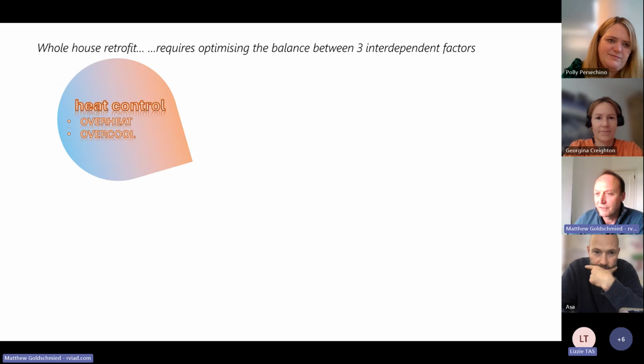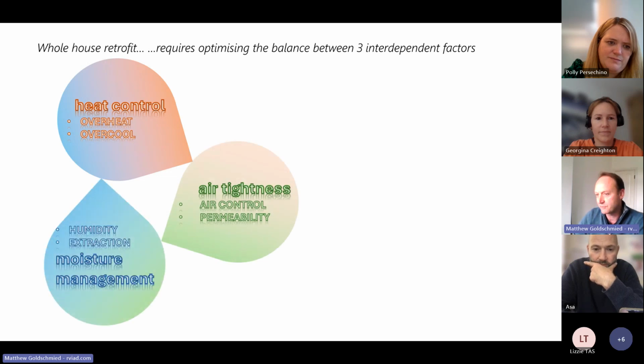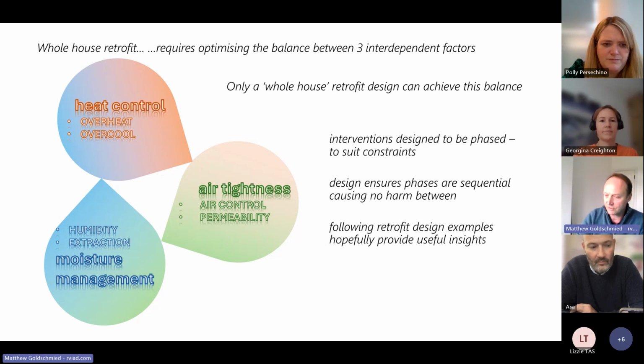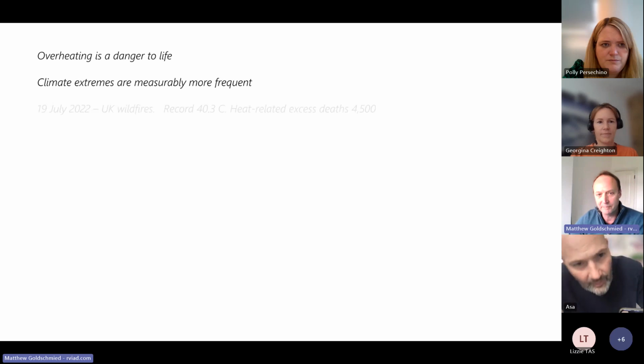So what is a whole house retrofit? Well, it requires optimizing and balancing three crucial interdependent factors of heat control, air tightness, and moisture management. Now, only a whole house retrofit can achieve this balance. If you focus on one, you're going to lose track of the other, and you'll probably have some unintended consequences. So we try to design all of our retrofit work to be phased, and that suits the constraints of the particular circumstances. So that design ensures that we're not causing any harm or preventing future retrofit interventions further down the line. And we're going to look at a few examples because we haven't got that much time.